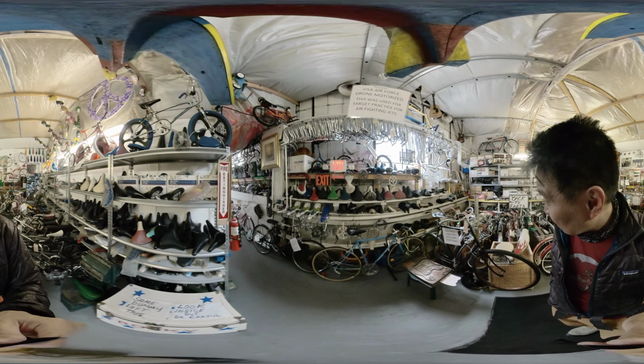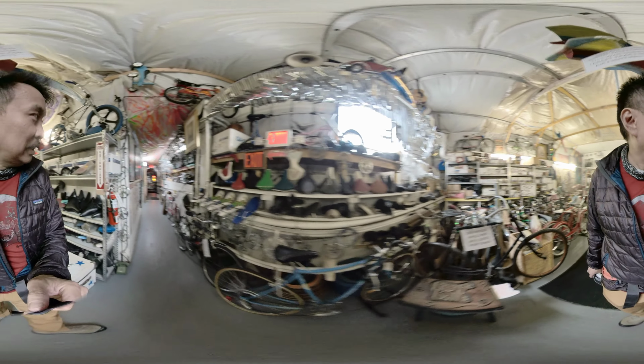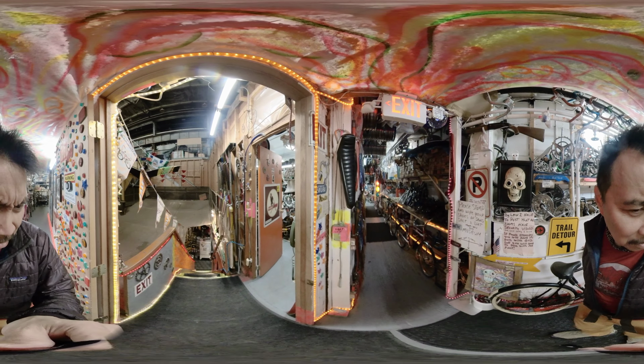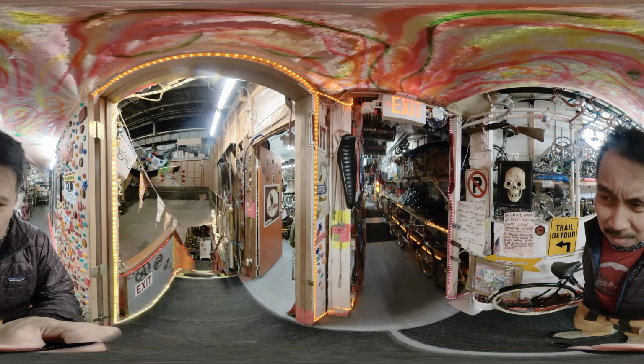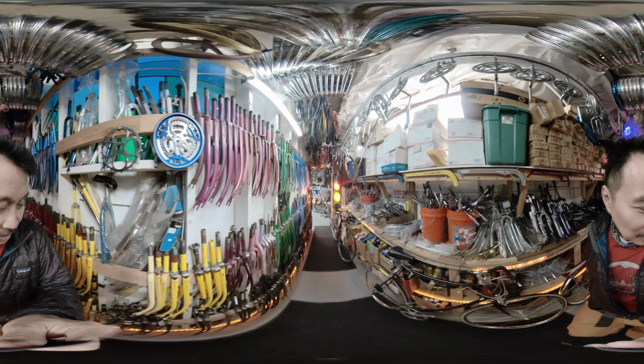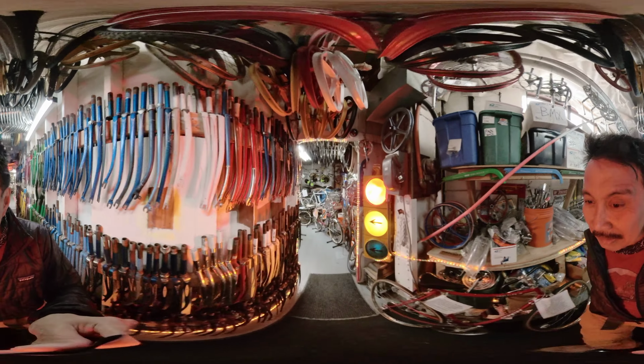I have no idea. 1890s wood bike and an 1890s wood work stand. Cranks. I don't know what to say about this place. Did I come up this way? That's the way down, I think. Forks. There's a hallway of forks. I'm speechless.